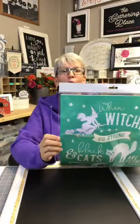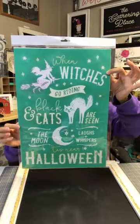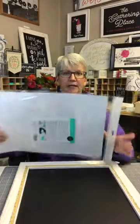Right? When Witches Go Riding. Love this transfer. Look at the witch and the cat and the moon. 'Tis near Halloween. This is from last year, but it is still available this year. So it's not new, because you can only have so many new ones, right? Every once in a while you gotta throw in an old one.